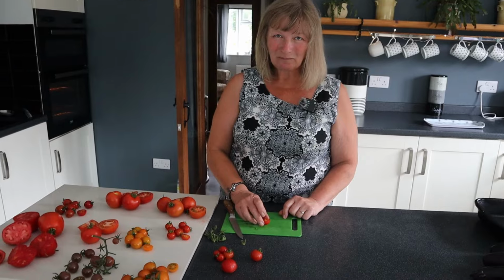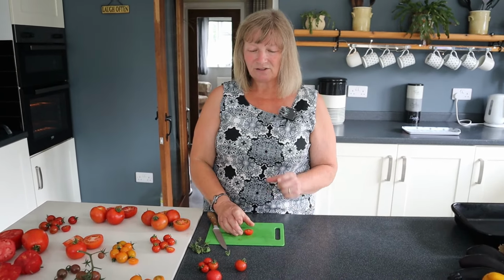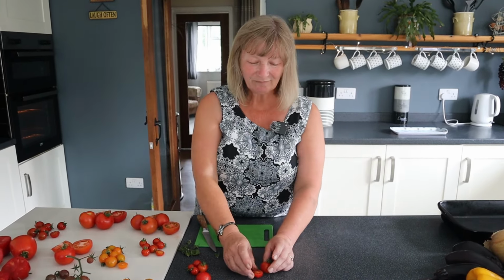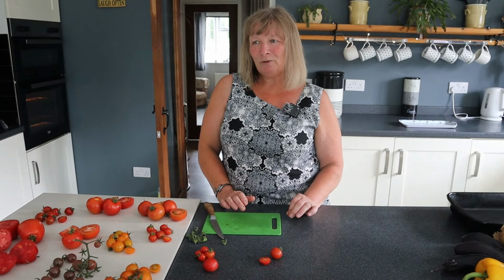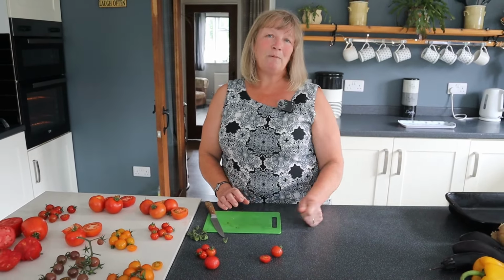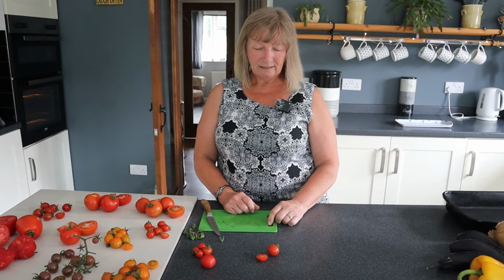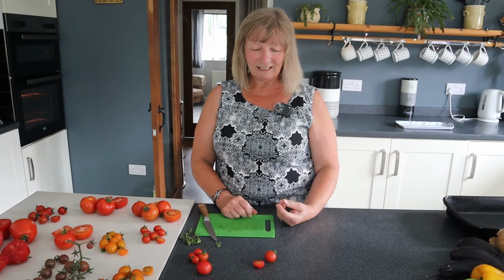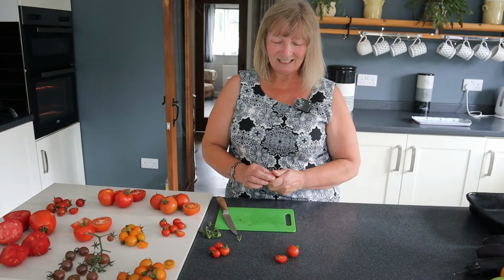How do the skins compare to those that were grown indoor? I would say they are slightly tougher. But I would equally say, if you don't know which variety of tomato you want to grow, Gardener's Delight is probably the best one to make a start with. It's got a nice tomato flavour. It's quite a prolific plant, so I would definitely say that.